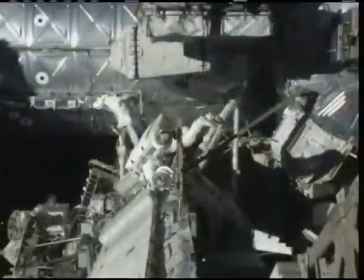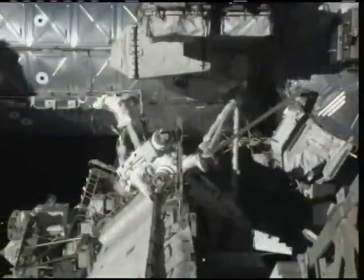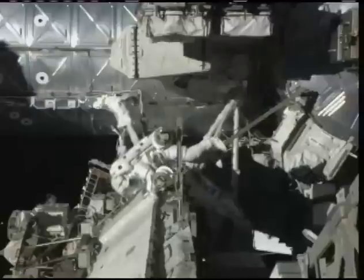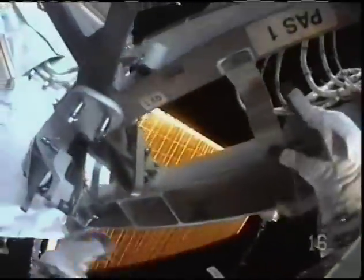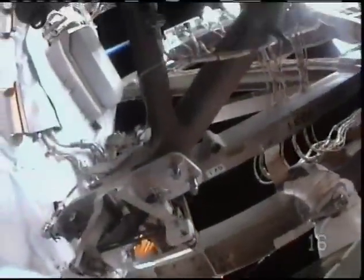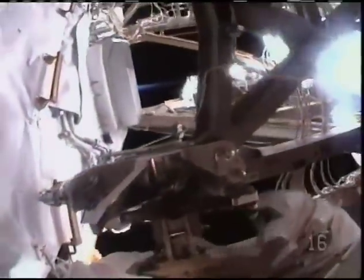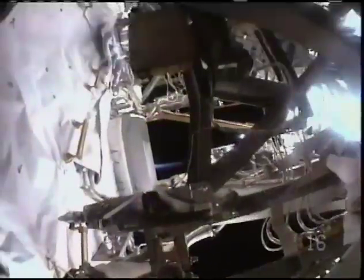Olivas making his way over to the starboard 3 truss and the work site for today's first task, the deployment of a cargo attachment platform. What this work amounts to is that Olivas and Fugelsang are essentially taking apart some of the structural attachments and braces of the starboard 3 truss so they can gain access to the payload attachment system, the cargo attachment platform that they'll be rotating down into a locked position a short time from now.